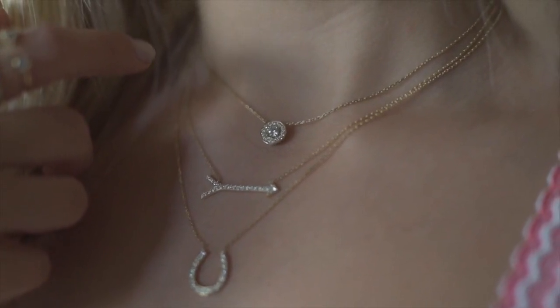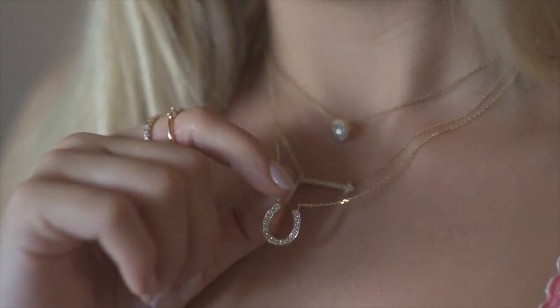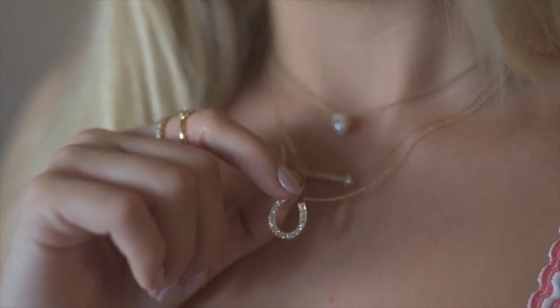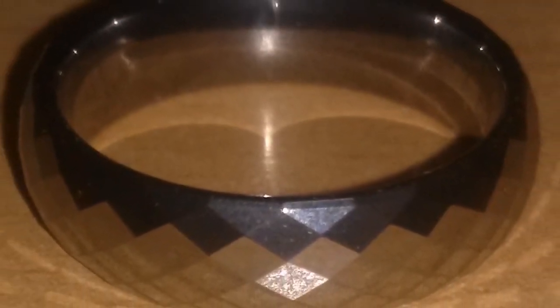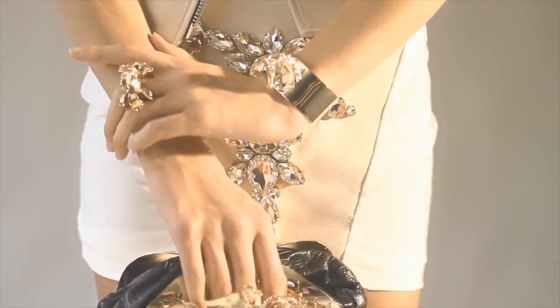Tungsten is also used as a gold substitute in jewelry because the two metals have similar densities. Metallic tungsten is also hypoallergenic, so people with more sensitive skin would be able to wear jewelry.